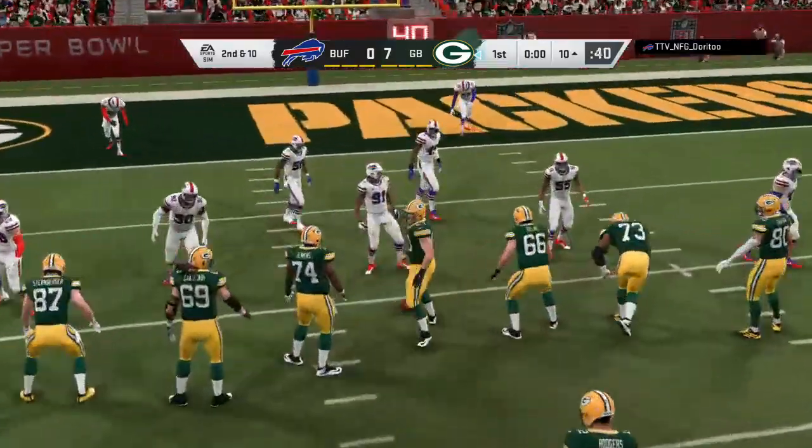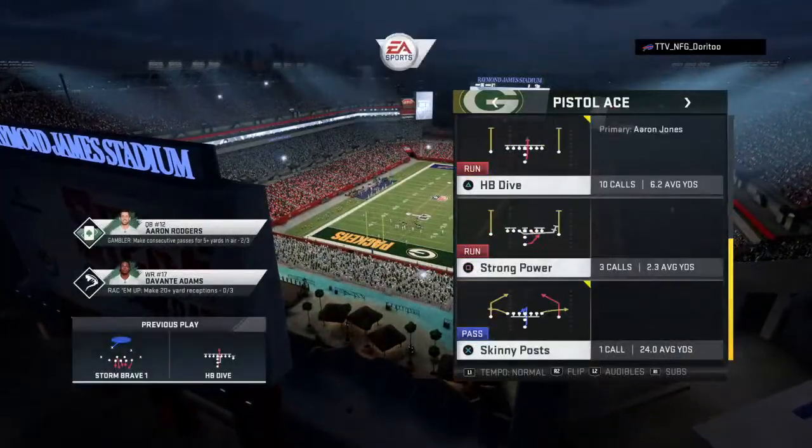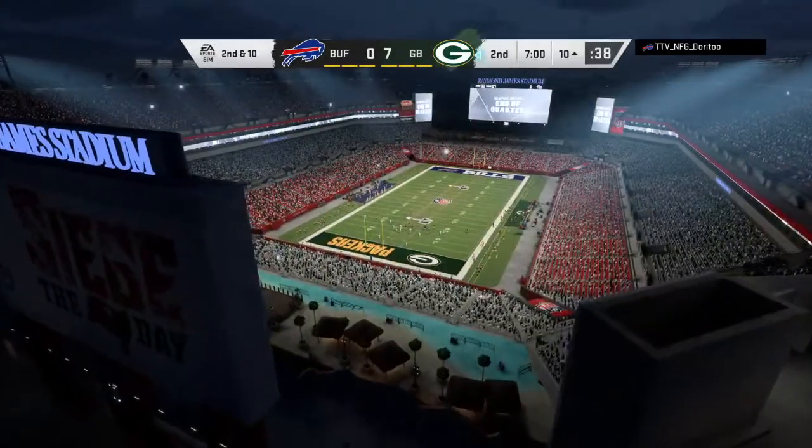So after the run for no gain, here's 2nd and 10. After one, 7-0 on EA Sports.